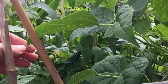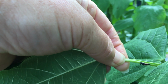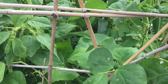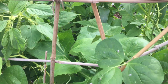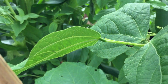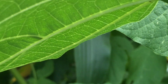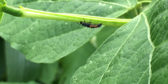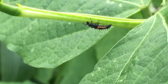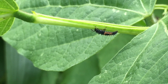Oh, look. Look at that, guys. Ladybird larvae. Our first ladybird larvae. We've seen no ladybirds for so long, and that's the first larvae. And let me see if I can get him there again. Look at that. That is a ladybird larvae. You do not want to get rid of them. They're not bad guys. They eat way more aphids than the adult ladybirds do. They're voracious. So do not ever get rid of them if you see them. Wonderful critters.